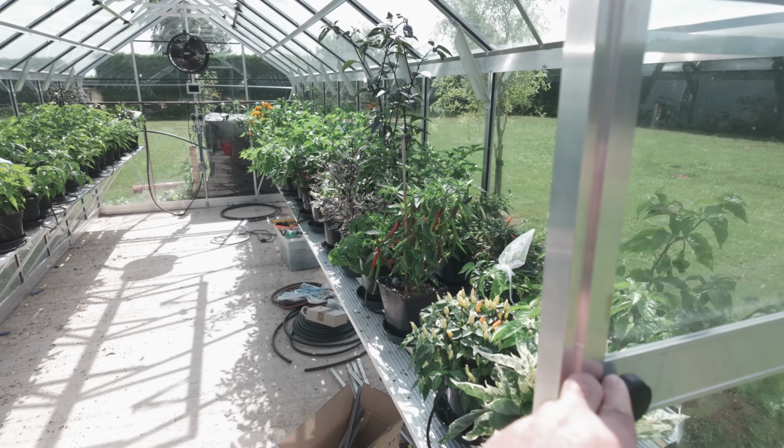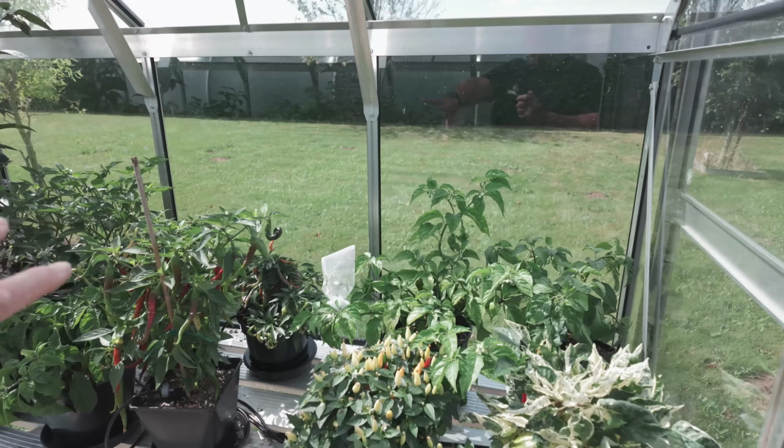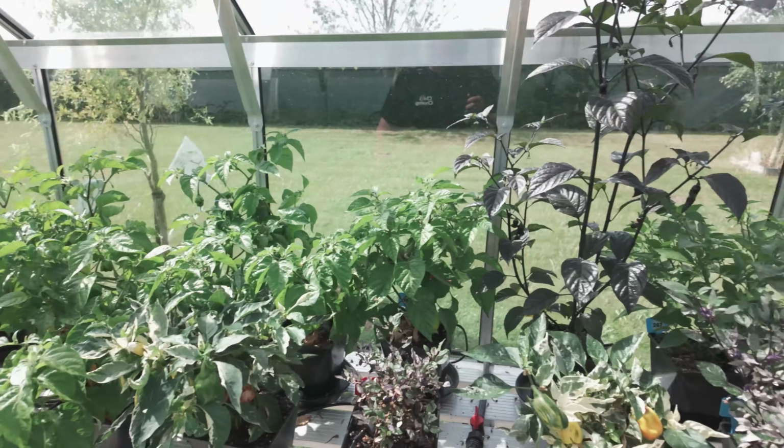Things are looking very different from the last update I did on the eBay, Etsy and Pepper Seeds. A lot of growth, a lot of chilies. If you remember from the last video, I put all the experimental seeds on this side of the greenhouse just to make it easier for me to show you each of the plants. And as you can see, they're doing quite nicely.